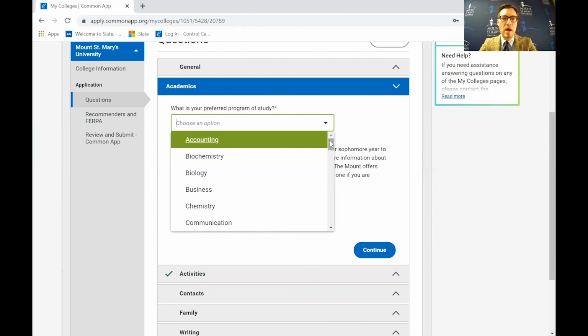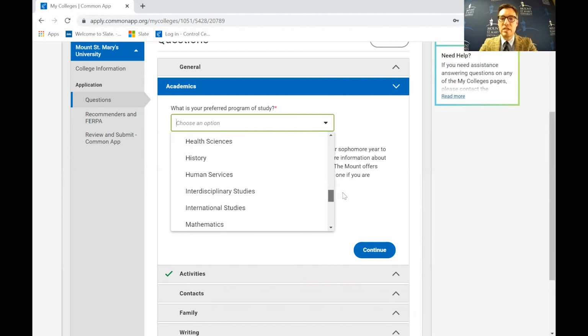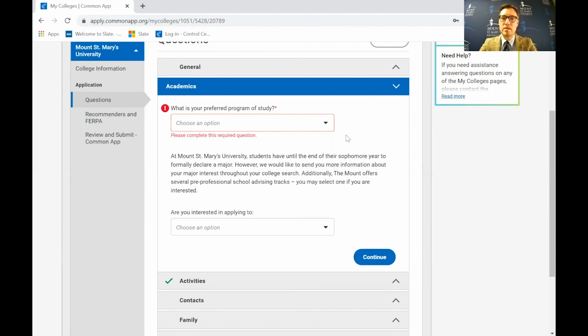For us, you're applying to the Mount and you declare your major once you arrive on campus, but we do ask students just to identify so that we can send you relevant information, potentially have a dean or a student or a professor in that program reach out and give you that information. We do have a lot of students that are still undecided, so you'll see one of the options here is undetermined. Students who are not set on a major yet can select that. That's actually our second biggest incoming major.